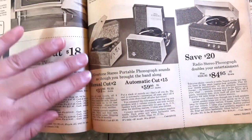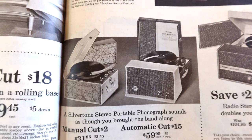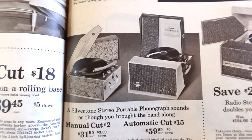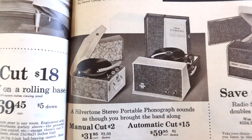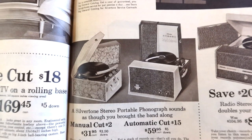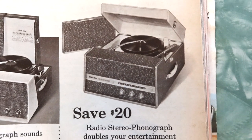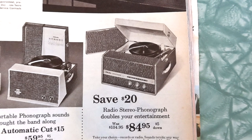And then down here, we've got some little portable phonographs. Plays all your records, all four speeds, two 4-inch speakers, volume control for each. Second speaker moves up to 15 feet away for realism. Clips on front for carrying. Two tubes and rectifier. Wonder how those sound, Blake, record snob. Radio, stereo, phonograph, doubles your entertainment. Take your choice, records or radio.